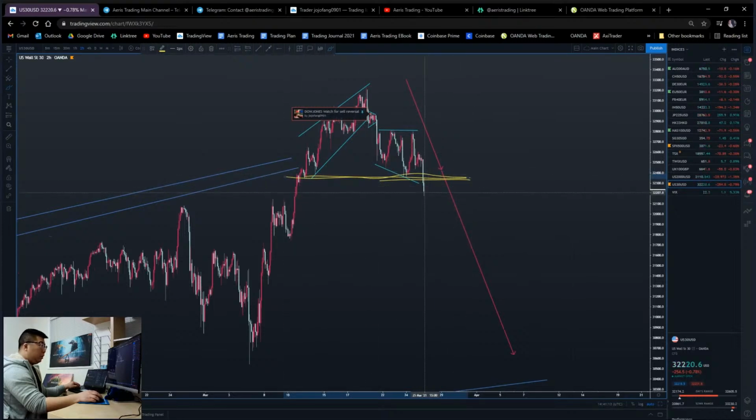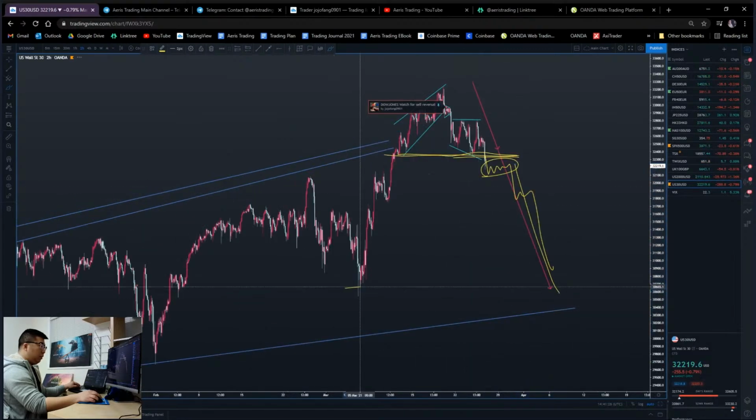This is all very good. What we see is more continuation. Definitely continuation here would be a valid sell, even to this low here. There's a lot of risk reward here. So watch out for the bearish move from the market.